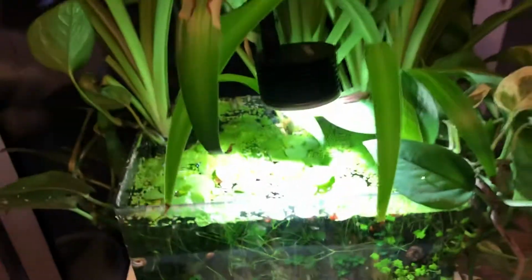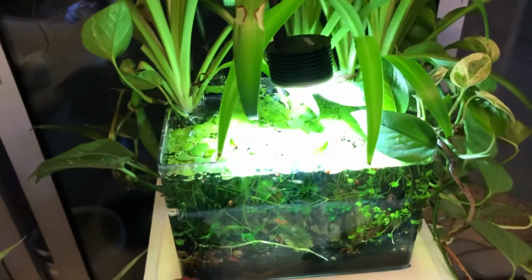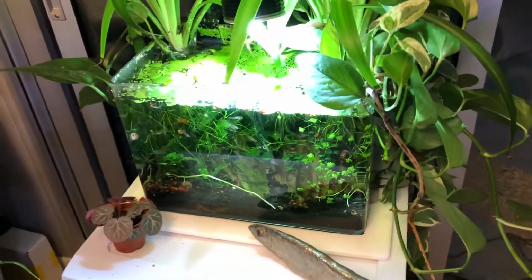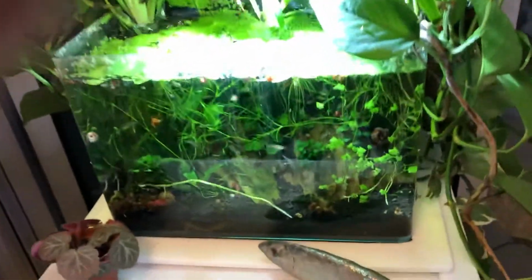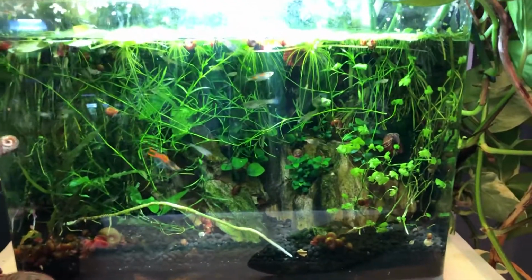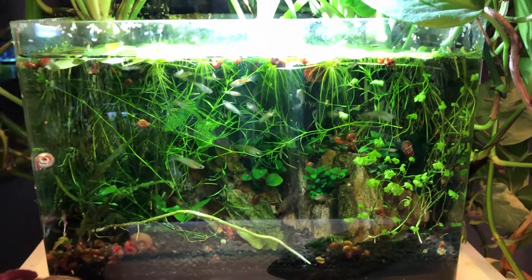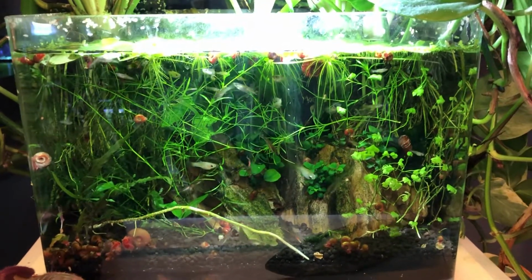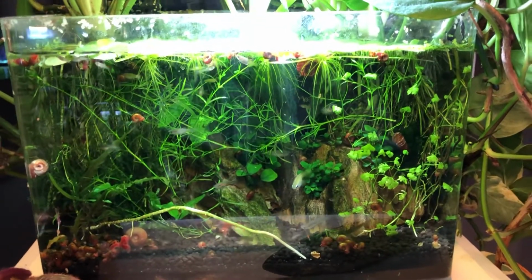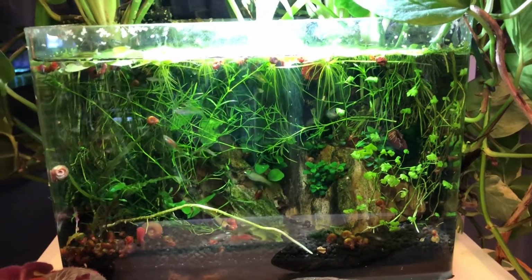This is a low-tech tank, one simple nano light, $30, a sponge filter, and that's about it in terms of what I use. There might be a heater in there. I can't even tell anymore. And obviously in July, it's unessential. But I think when I set this thing up in November, it did help keep even guppies happier. It's a myth that guppies like cold water. They will appreciate a warmer temperature for sure.